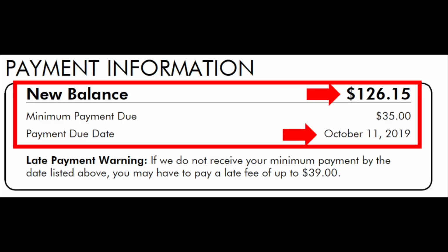At the end of your billing cycle, which is typically a 30-day period, you'll get a bill, and that bill has a total amount of money that'll be due by a specific due date. Simply pay that bill off entirely to avoid interest on or before that due date, and in doing so, you'll be able to get that 1.25% cashback reward instead of just the 1%.